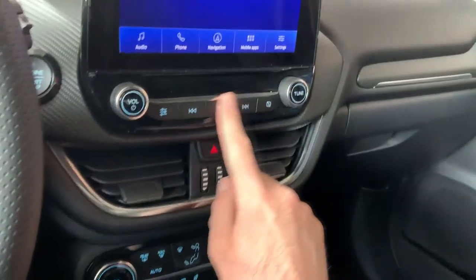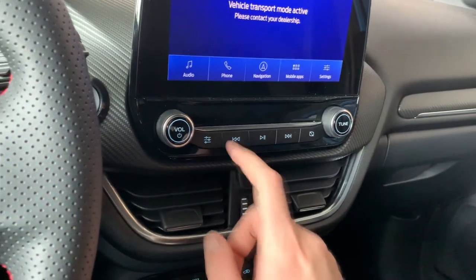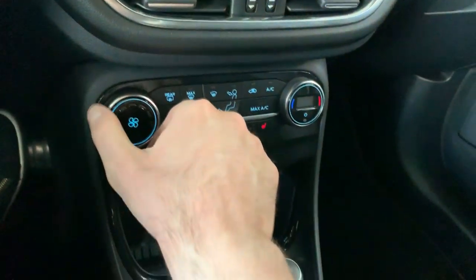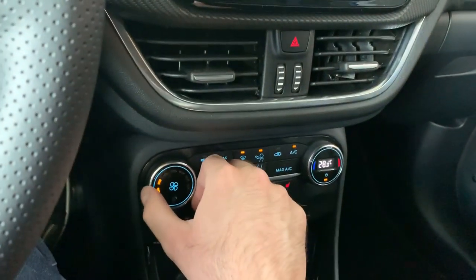Then you have still some physical buttons, quite a lot of them actually. Here is the button for the volume, here is where you change your tracks. Different menus will appear when you press this. Now the AC controls are still on these switches, which is cool.